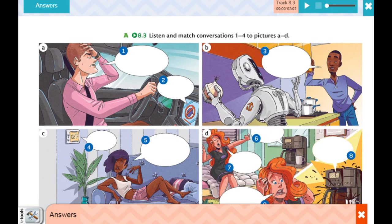Now, you're going to pay attention to some conversation. You're going to identify which picture represents each of the conversations, right? And then you're going to take a look at the pictures and tell me about the conversation that matches best, right? Listen.